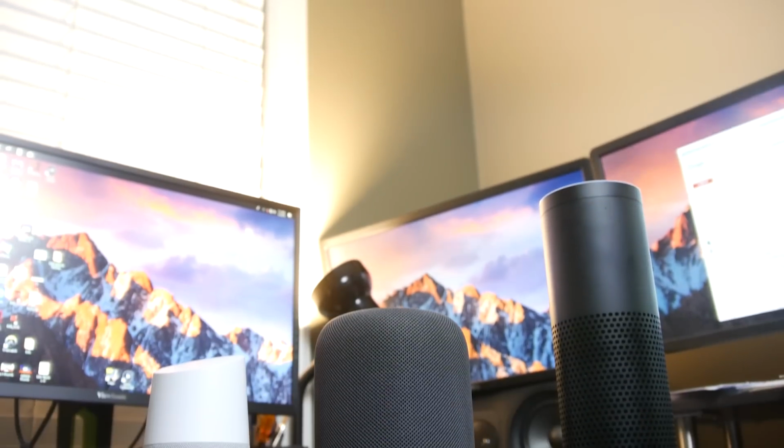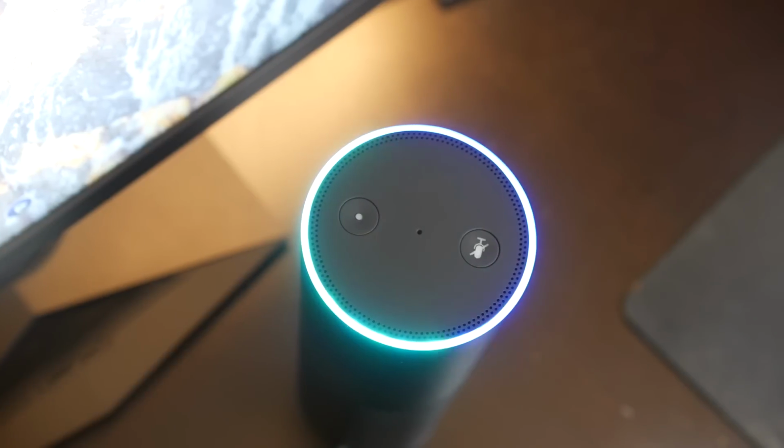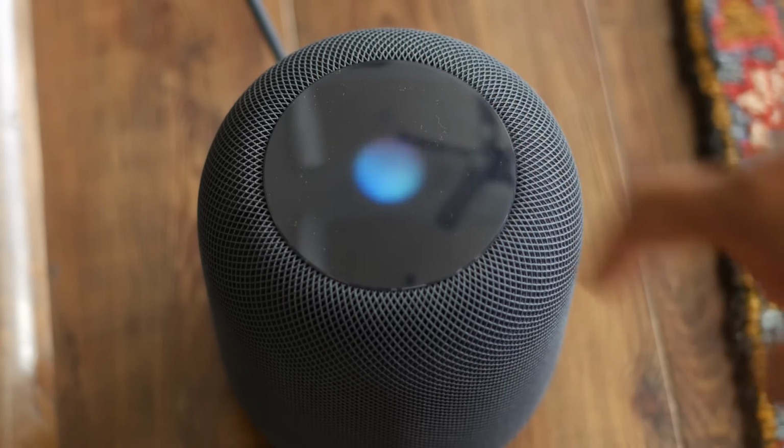Now fast forward to 2018, both Google and Apple have a main competitor for Amazon. So what we're going to do is a three-way shootout between the latest generation of the Amazon Echo Plus, the Google Home, as well as the Apple HomePod. So we're going to take a look at each device, see what the advantages and disadvantages are, and determine whether one of these smart speakers is going to be ultimately right for you to actually use on a daily, consistent basis. So if you're interested, let's get right into it.